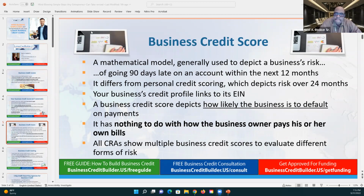It's a mathematical model generally used to depict a business's risk of going 90 days late on an account within the next 12 months. It differs from personal credit scoring, which depicts risk over 24 months. Your business's credit profile links to its EIN. A business credit score depicts how likely the business is to default on payments. It has nothing to do with how the business owner pays his or her own bills.